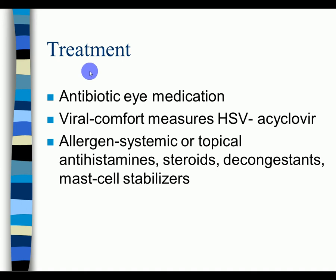All right, treatment is going to be antibiotic eye medication. We have Cipro eye drops now that is common. There are ointments. If it's viral, it's just going to be comfort measures, unless it's caused by the herpes simplex virus, and then acyclovir. For allergens, we're going to give systemic or topical antihistamines, steroids, decongestants, and mast cell stabilizers.